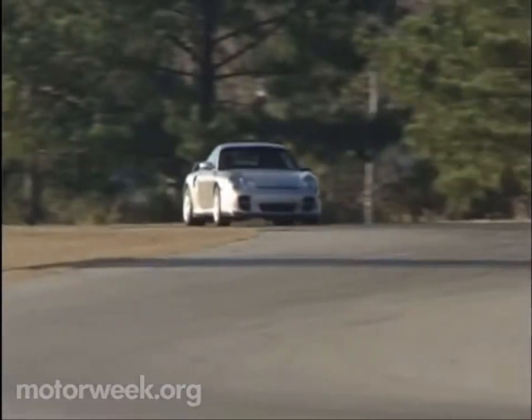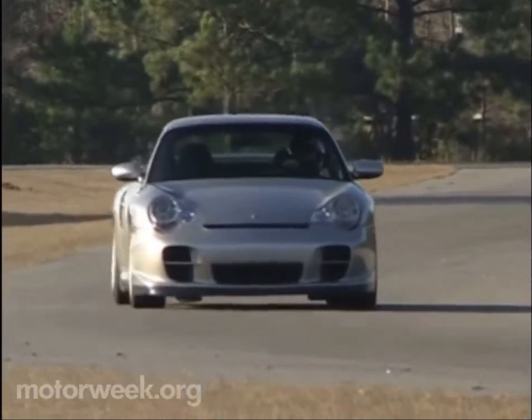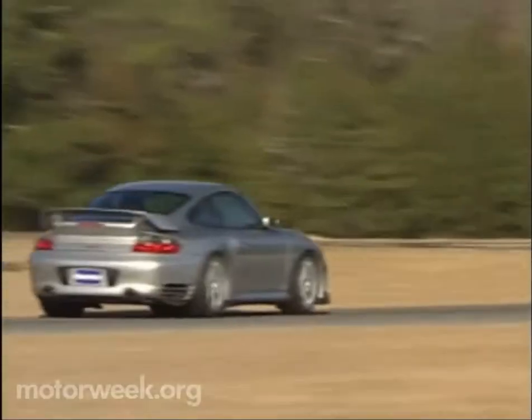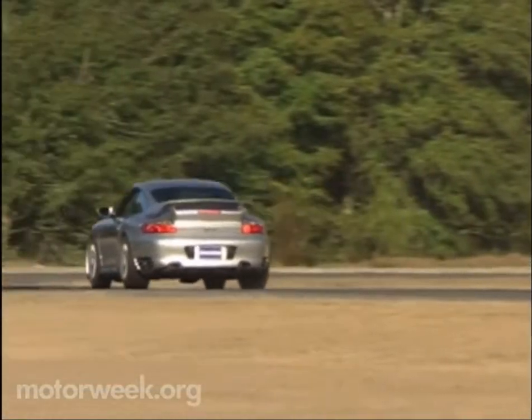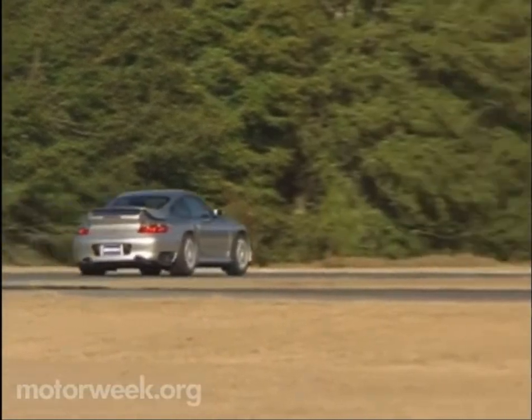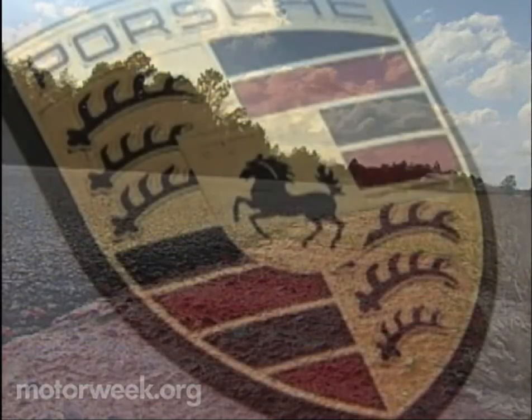So it's not a race car with lights, but the 2002 Porsche 911 GT2 is as close as we think you're ever going to get. It may be a street car, but it's the only street car capable of living up to the amazing and continuing racing heritage of Porsche.